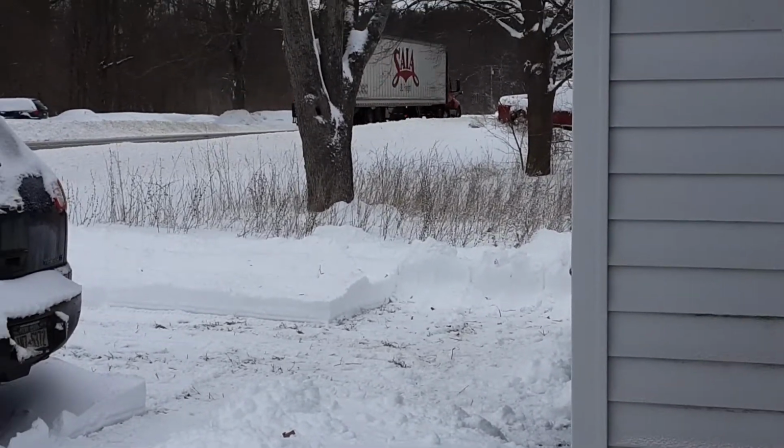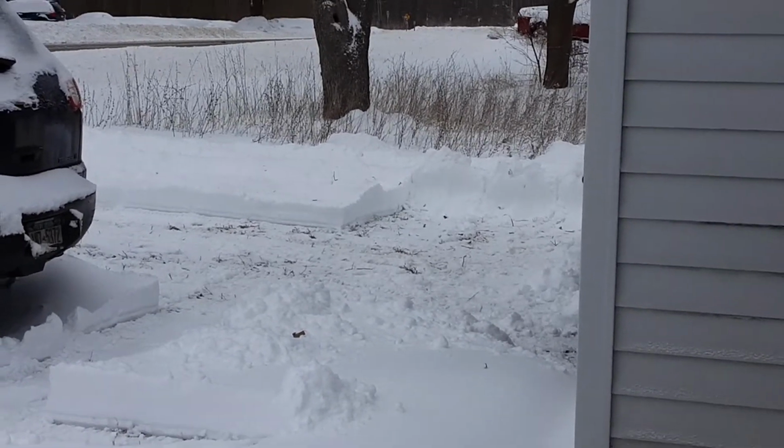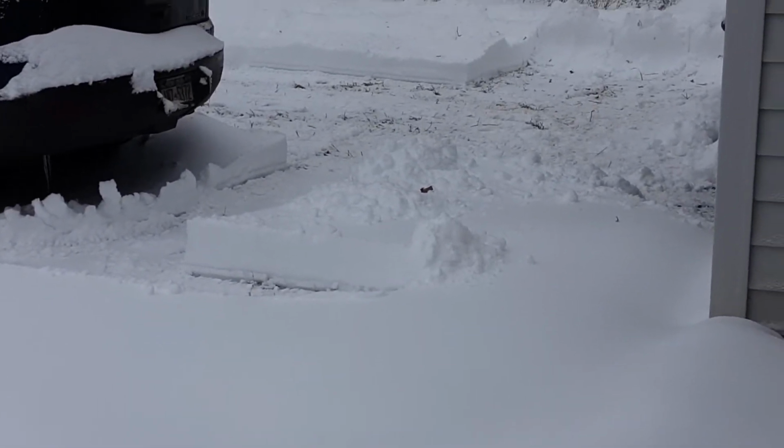And it's actually not that cold out here. I've got a short sleeve shirt on. I've been pretty warm. So he's cleaning up this yard a lot faster than shoveling.